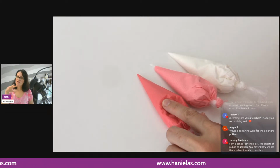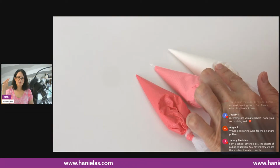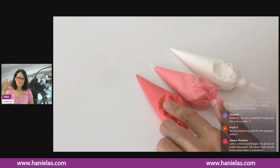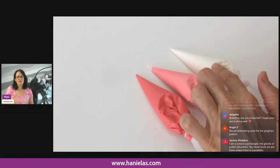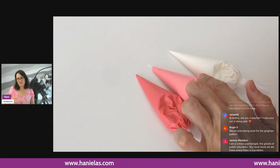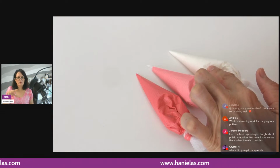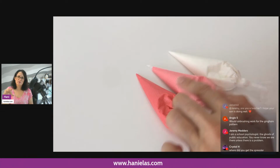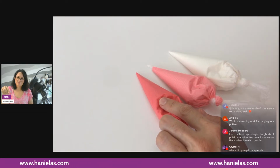And to color the icing, I just used deep pink food coloring. And then I started with the dark icing, and then I removed the dark icing. I made everything 15 seconds, and then I added some white icing, so it would be the same kind of tone, but a slightly lighter shade.